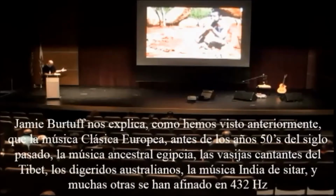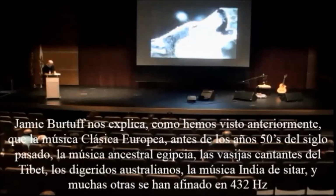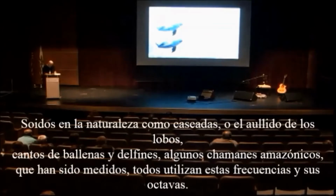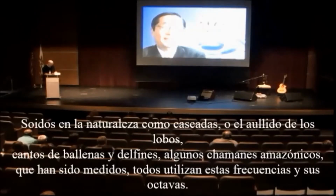We can see examples before the 50s standardization: Egyptian music, traditionally made Tibetan singing bowls, Australian didgeridoos, sitar Indian music, and many of the others have been tuned to 432. Sounds in nature, such as waterfalls, wolves, whales, dolphins, and birds all singing, and some Amazonian shamans have been measured, and they are all using these frequencies.